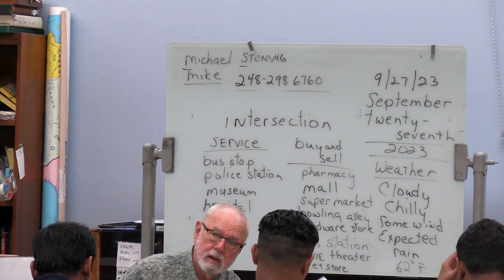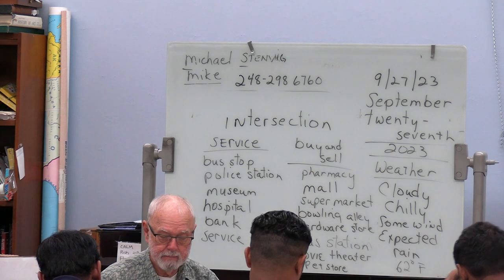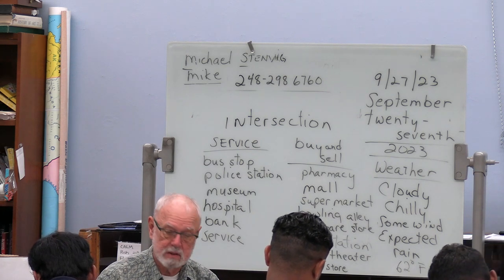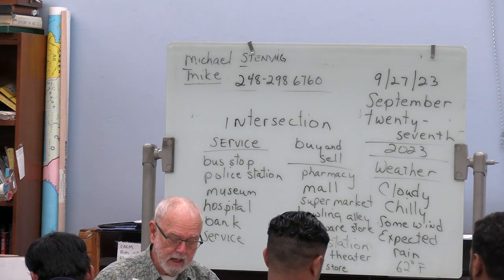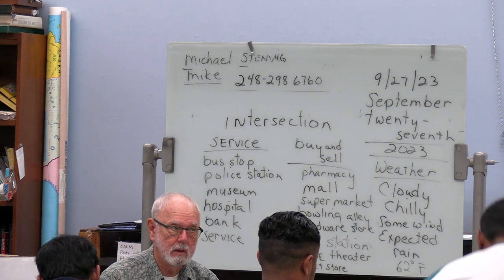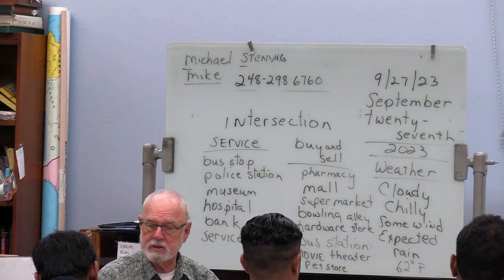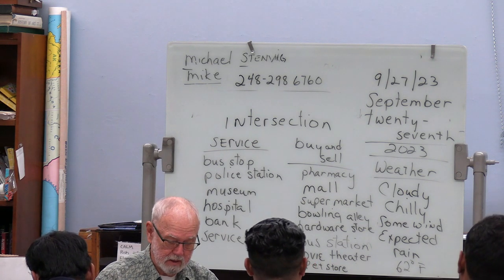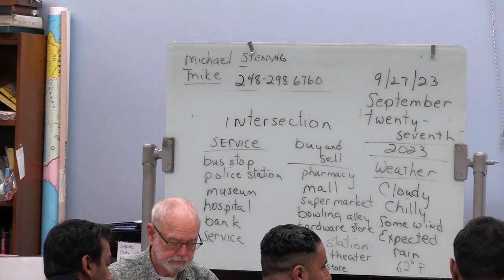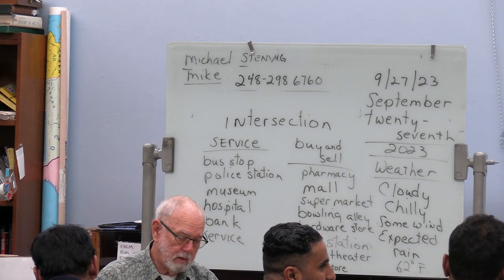Number eight. Metzger is on the corner of two streets. Corner of blank and blank. Or two streets. Park Street and Main Street. Park Street and Main Street. Main Street. Number nine.